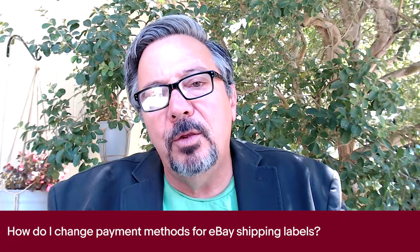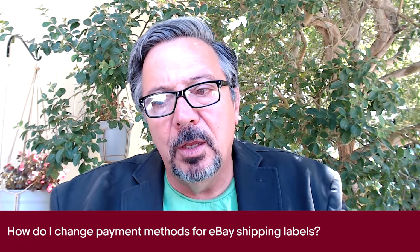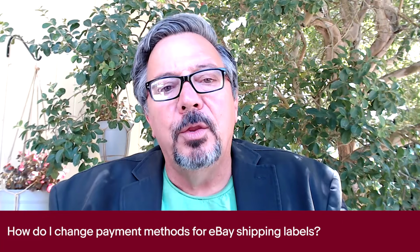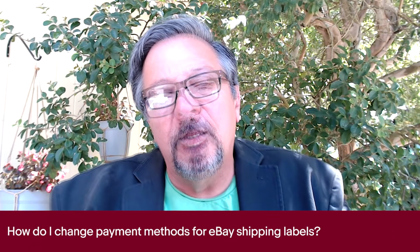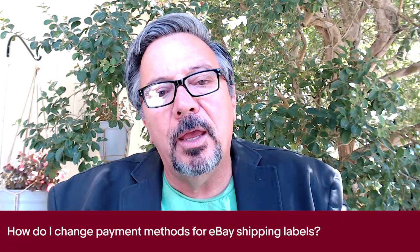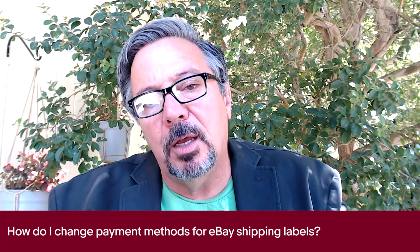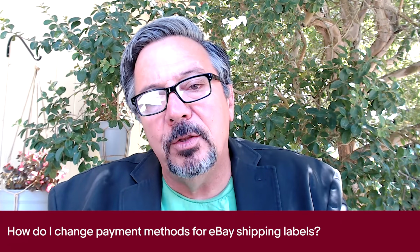So the way that you change methods for shipping labels is, as you're purchasing the label, as you go to the order, you click on shipping label, you get to the shipping label page. Towards the bottom of that page will be how you pay. And it'll have the default way you pay. And you can click on that. It will open up a little choices window that then will allow you to switch the way you pay.